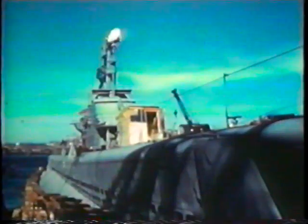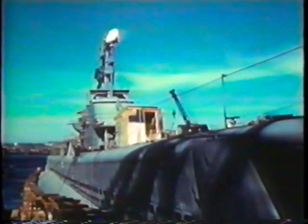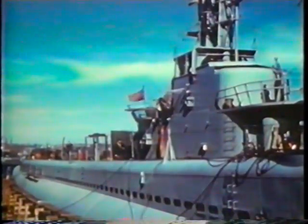Yes, only the beginning. Even newly commissioned subs got big scores. For instance, the Trigger. Her story starts in Mare Island. That's the way she looked to me the first time I ever saw her. I was reported as mess attendant. Got to be officer's cook first class by the time I was transferred. She didn't look like nothing much to me right then. Just a lot of pipe and steel.